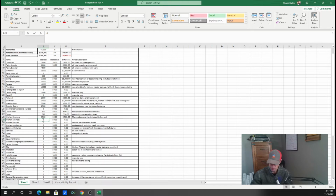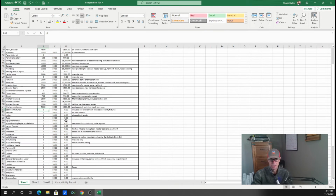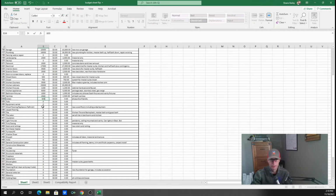Cabinets, this is labor and install, 25. Kitchen fixtures, I'll give myself a $1,200 budget. Appliances, we got the builder grade package. Bathroom fixtures, these are all basically for the faucets and all your shower and tub trims, and so forth. We're not going to do any tubs, so there's probably going to be 2 to 3 plus faucets. I'll give myself, I'm going to go a little large on this. I can obviously spend more than that, but I won't. Vanities, same thing. Let's go 2,500. Toilets, we're going to need 2 to 3. $600. Not doing tubs.